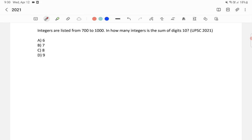So let's see how we can solve this problem. Here we have the integers from 700 to 1000 and we need to see how many integers there are such that their sum of the digits is 10. If you are getting these kinds of questions, just try to write the numbers, whichever numbers are possible.